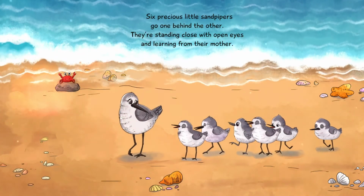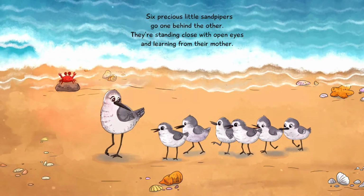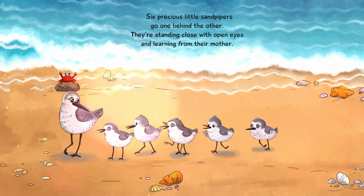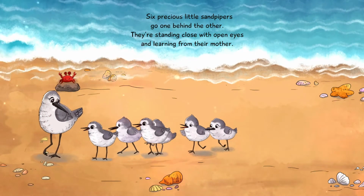Six precious little sandpipers go one behind the other. They're standing close with open eyes and learning from their mother.